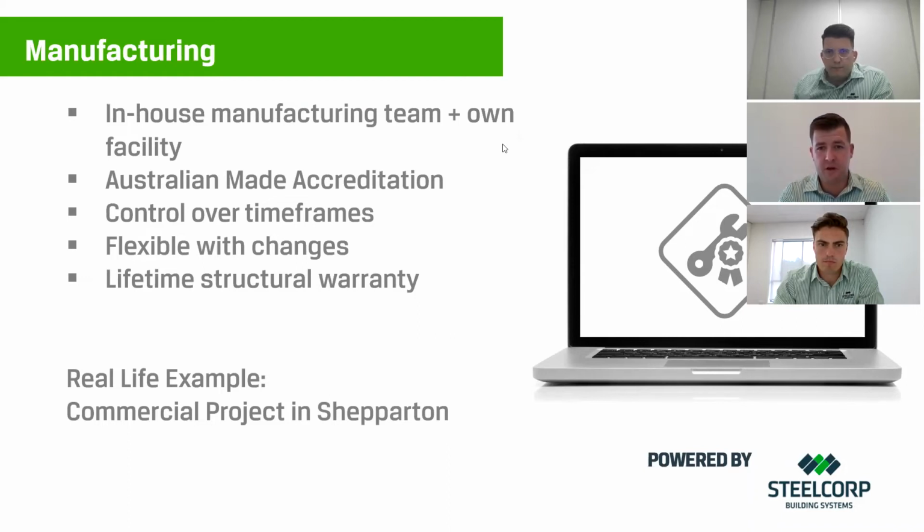It's always a thrill to walk through our own facility and see raw materials being turned into structures. Second point here is we qualified for Australian-made accreditation last year, which is very exciting. All our raw materials are Australian sourced, and we love supporting the local supply chain and putting back into the local community. Number three is really powerful.